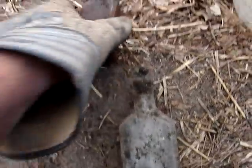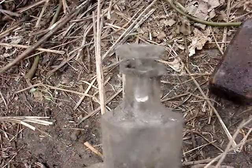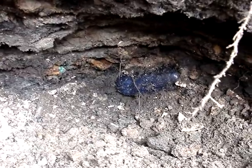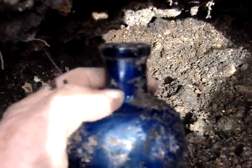Took another plain pharmacy and I just popped this one out. It's got the original stopper in it. I dug this one a while ago and it's a pharmacy with a whiskey stopper. Somebody actually put that in there. Alright, I got a big cobalt blue bottle showing. Hopefully it'll be embossed and not cracked. Well, it's some kind of a medicine or chemical bottle. Blown in a mold and looks to be in good condition.